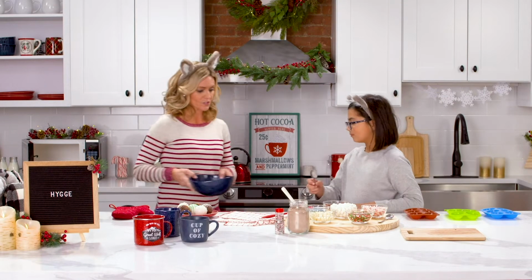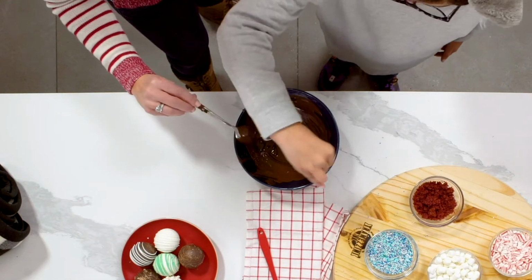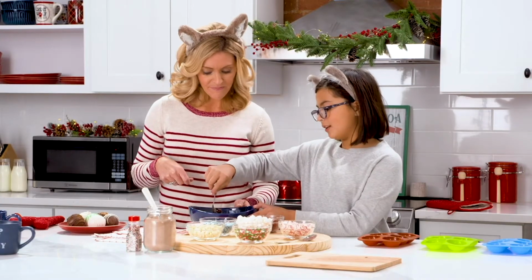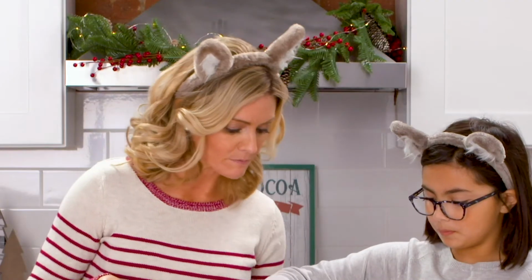Okay, professional stir, you're up. The important thing is that our chocolate is in tip-top perfect shape. That's what we're looking for here. It's looking good. It looks melted, so I think we're getting ready for the molds here.